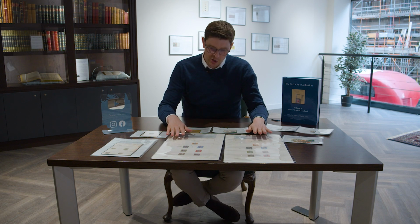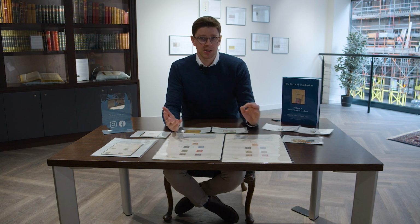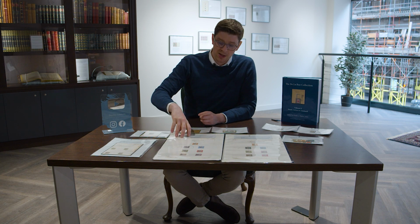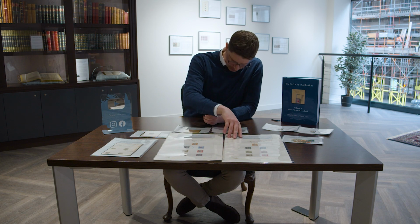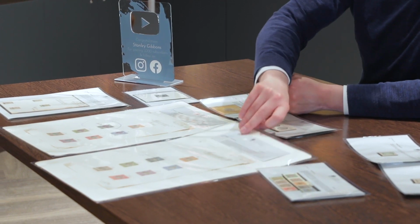So these 2 appendix sheets here are actually a good example of something very spectacular that doesn't actually appear in the De La Rue collection. It came out privately afterwards. And this is a great example. So this one dated the 1st of October 1901.